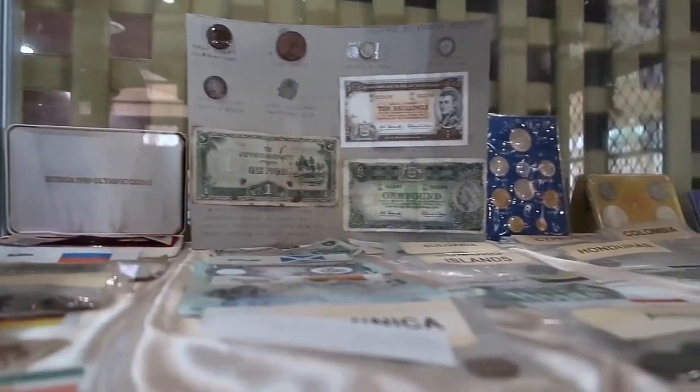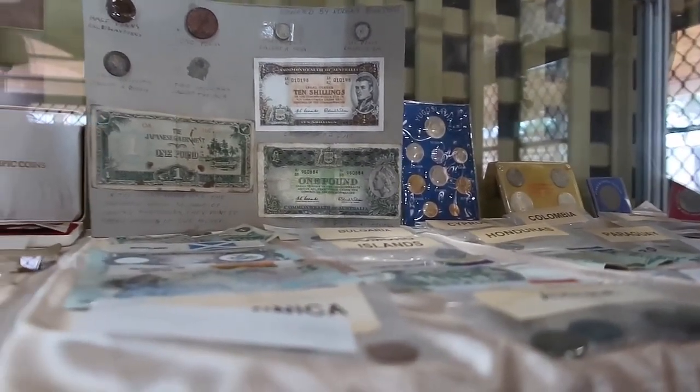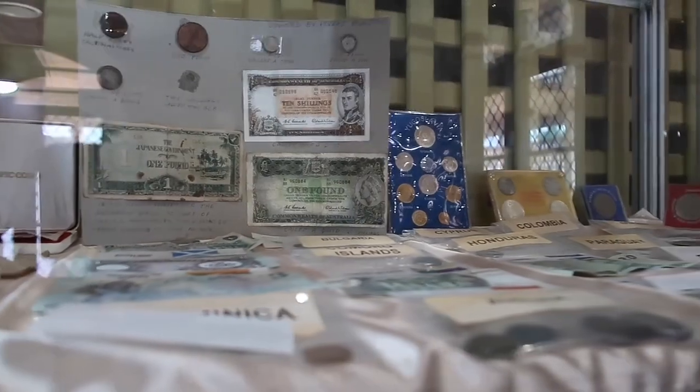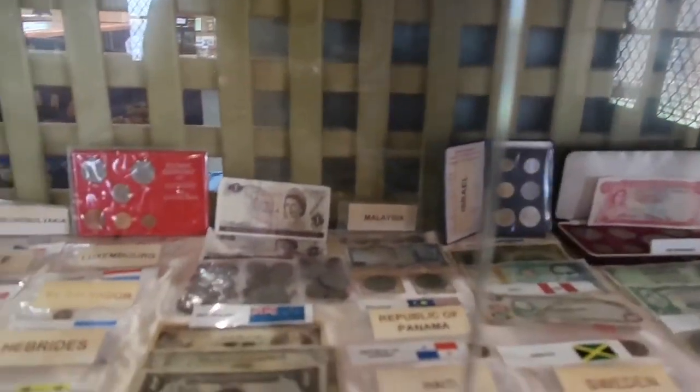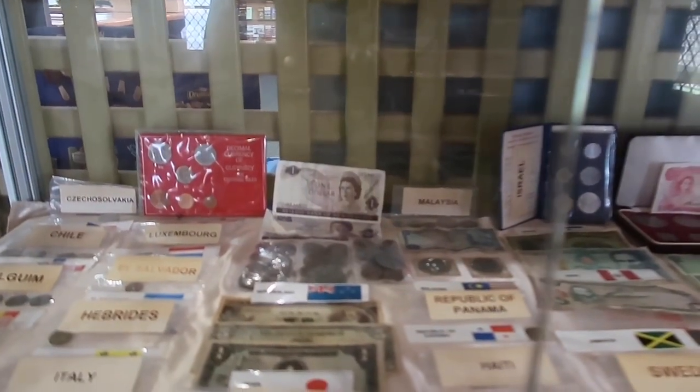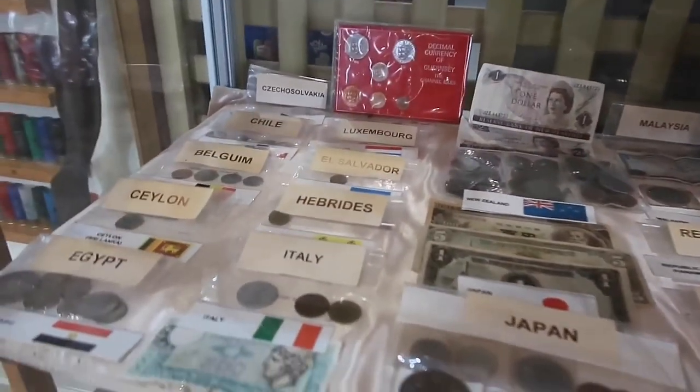No money from the Philippines. Russians, cotton. You want to give money? No, I'm saying it's money from the Philippines. Of course I have. Keep watching.